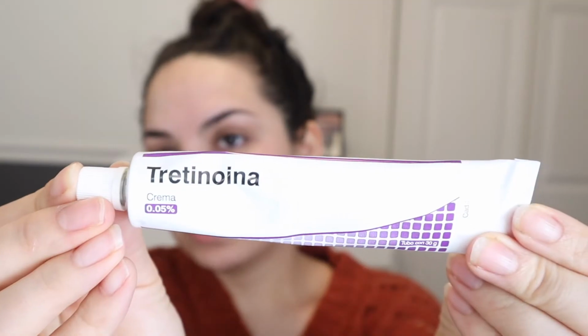So after my face is washed, I have been using this tretinoin face cream. You can only get this with prescription. I got this from Mexico. Apparently in Mexico you don't need a prescription, but this is what I've been using. I've seen that it's really good for wrinkles and all that.